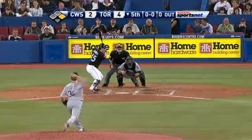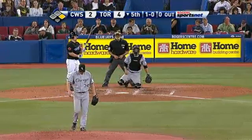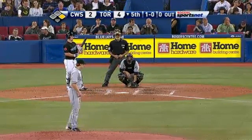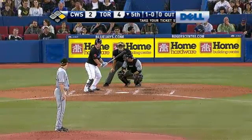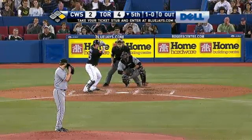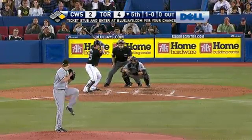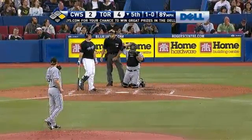Back comes Snyder. The curveball is up. He found himself in this situation in the third. Man on first, nobody out. And he struck out on an 0-2 curve. Here it's a 1-0 count. And Floyd deals. That's ripped foul.